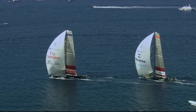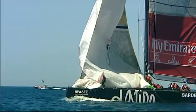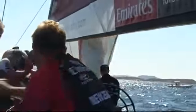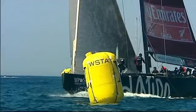Synergy powering up behind Emirates Team New Zealand. It's all on the crew work now at this bottom gate. There'll be a split here. Now, there's a Kiwi drop that's been done, how the boys like to do them. We could see it sucked down through the forward hatch.